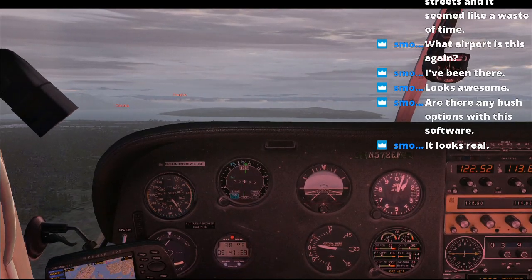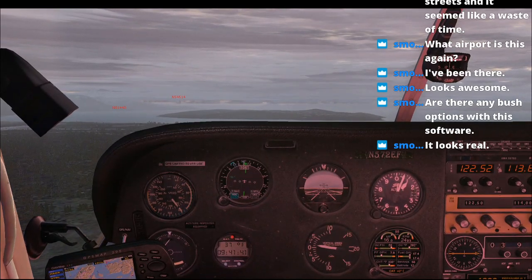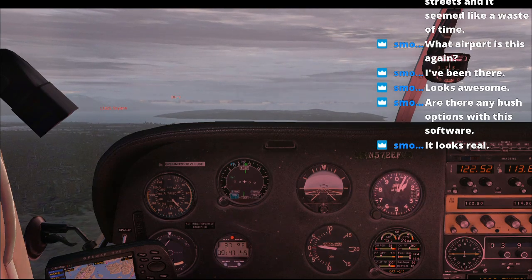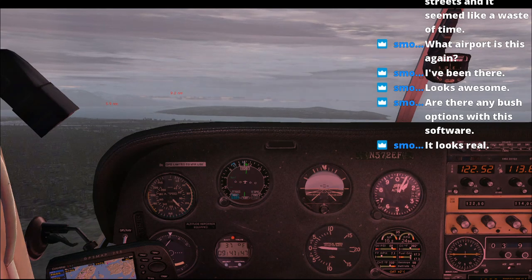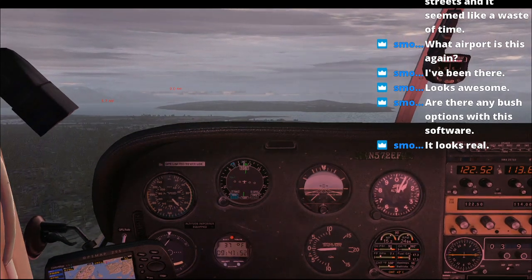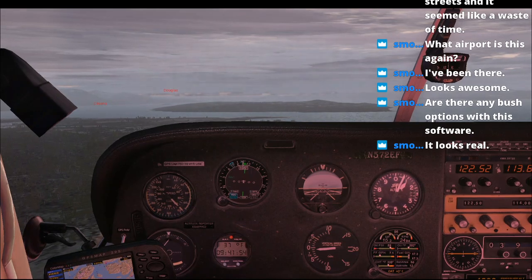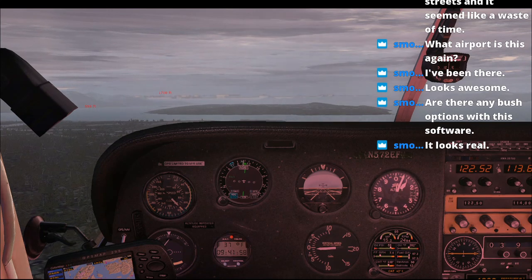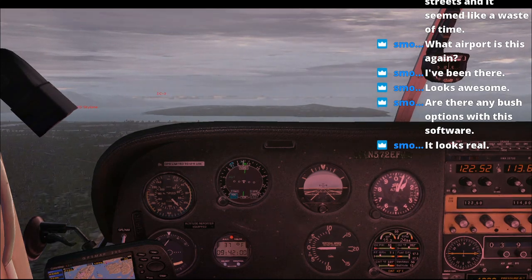Okay, I'm going to go ahead and give us about 15 inches of manifold pressure. I'm going to slow down to about 110 miles an hour. Just going to kind of be our initial pattern speed. Put in a little bit of trim because we're descending a little bit.